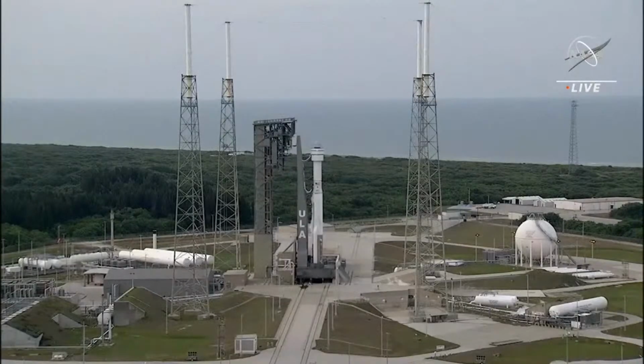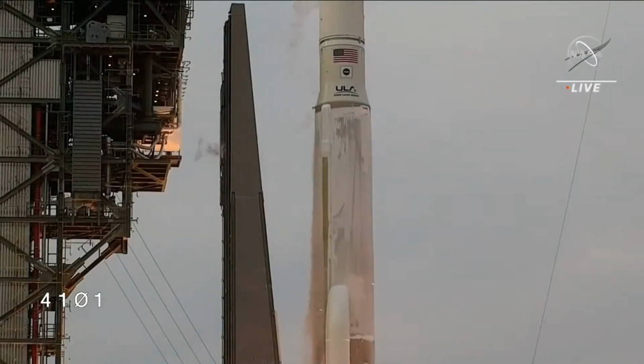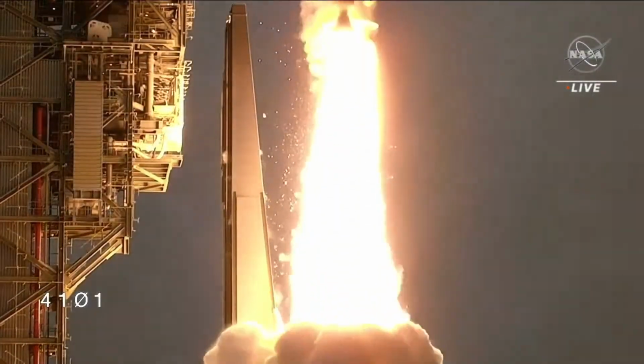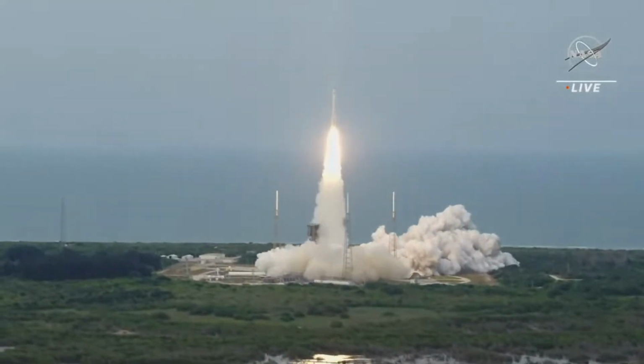10, 9, 8, 7, 6, 5, 4, 3, 2, 1, and liftoff. Starliner is headed back to space on the shoulders of Atlas, powered by a workforce dedicated to its success.